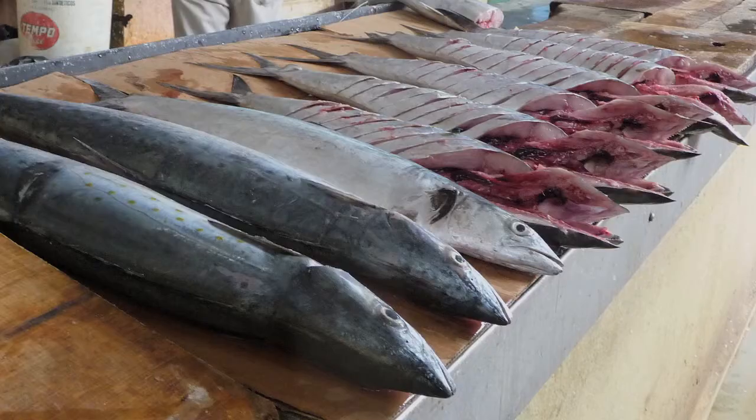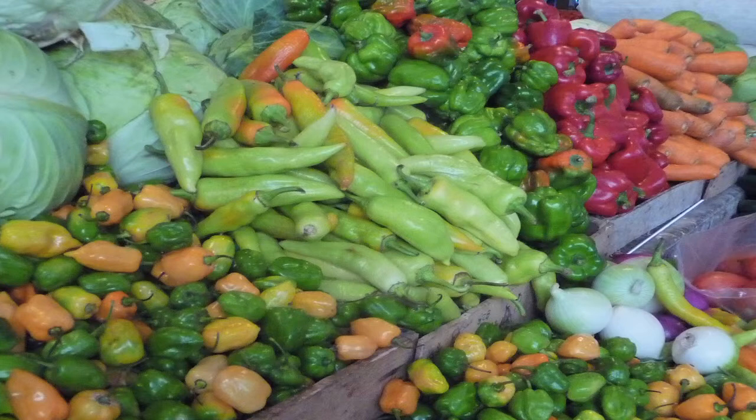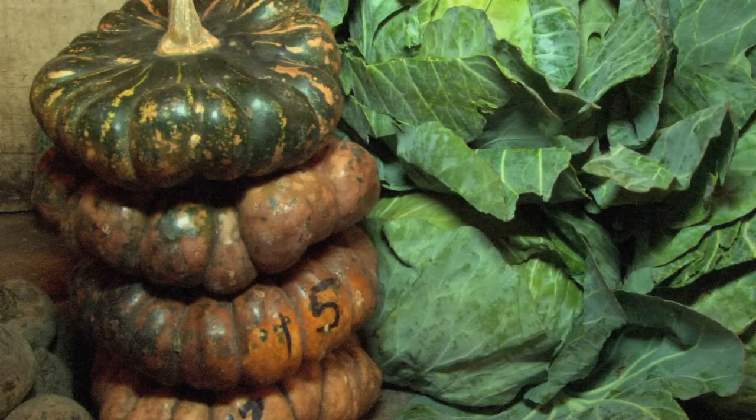Shopping in the markets is a daily experience for locals, and it's where they find fresh seafood, produce, and meats, and it's a great place to meet locals.